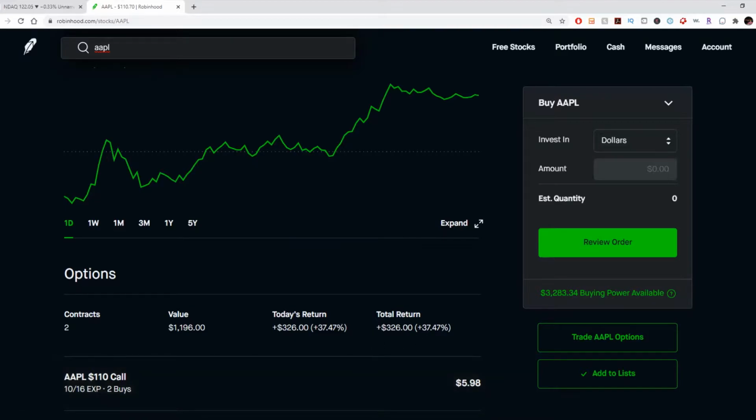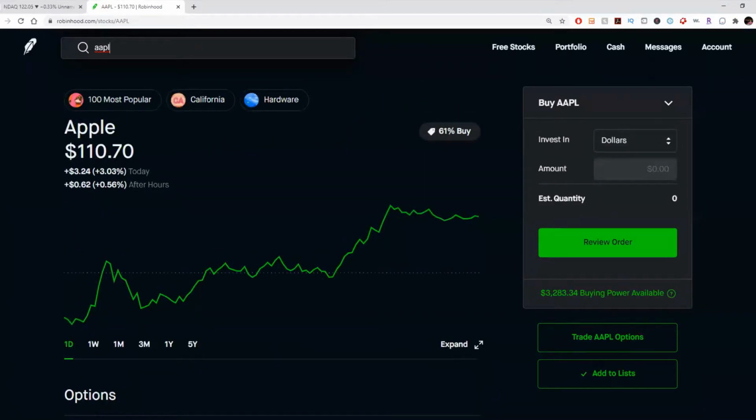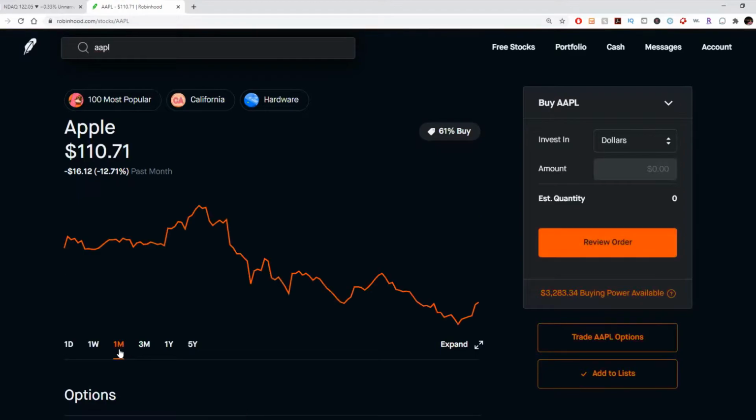They're up 37%, which is a solid day trade, even though I normally don't day trade. I'm still looking to see, I'm going to hold this and see if Apple still keeps recovering. If you look at it from a monthly chart, we are down 12% over the last 1 month, but if you actually look at it from the peak, we're down a lot more, nearly 20%.